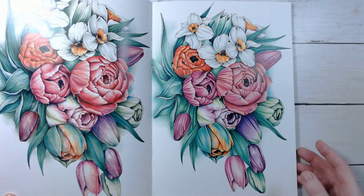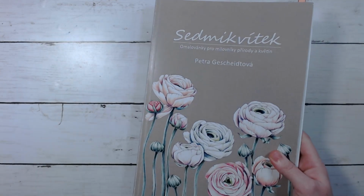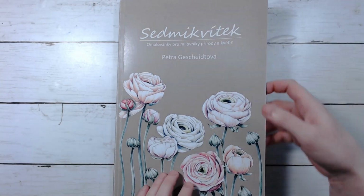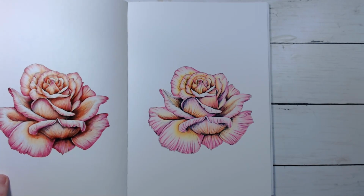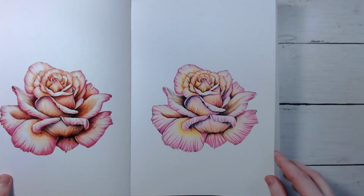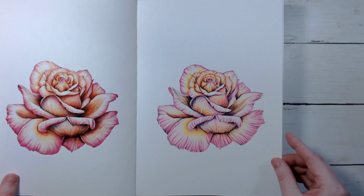So yeah, that's from Moje Kvitty. Then I've got her other book, Sedmi Kvitek, and I did this page, and we started this one on stream too, and this one I used Prismacolors on, and I kind of like how it turned out.